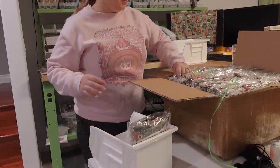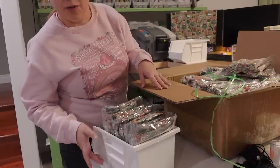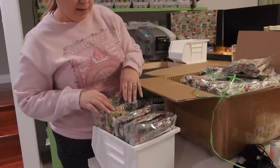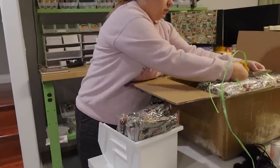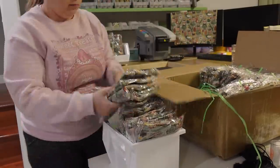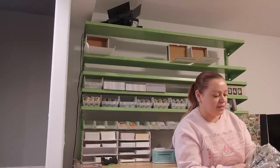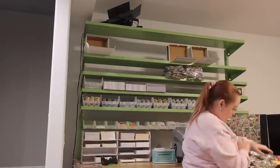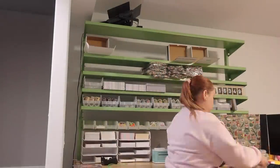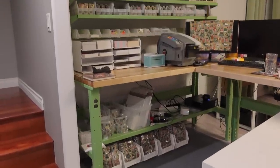Honestly, I could probably use bigger bins for these, but I've got these just sitting around. Because I had more like enamel pins and washi in mind for these. So these, maybe if you want to use something bigger. I'll fill more of those. I just want to try putting some up here. This area is looking stuffed. I don't even have the sketchbooks out.